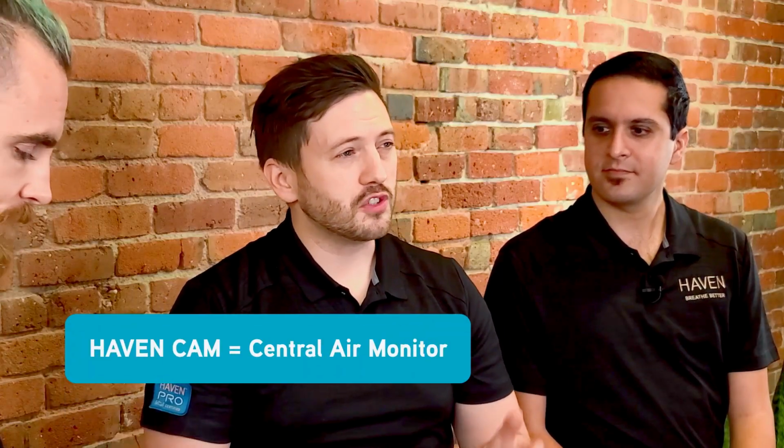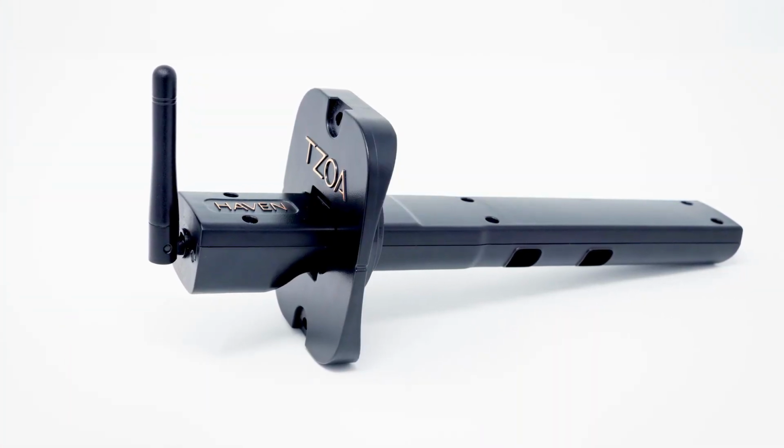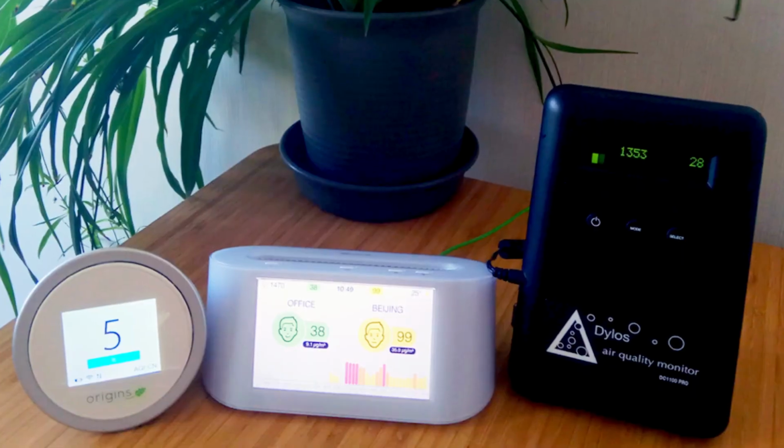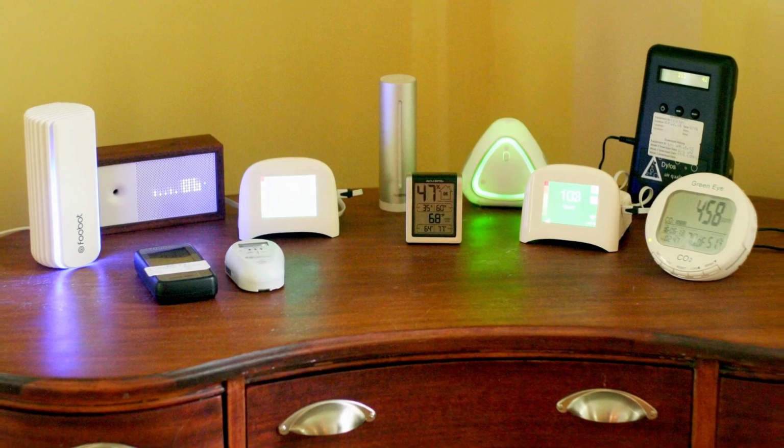Well, CAM stands for Central Air Monitor, which is the first in-duct whole home air monitor on the market. There's lots of consumer-grade air quality monitors that a homeowner might buy today, but they're different and they are designed for sitting on a coffee table or maybe a kitchen counter. Those monitors are good at telling you the air quality in a small space or room, but not throughout your whole home. The CAM is our solution for whole home monitoring.